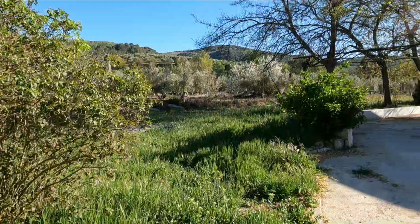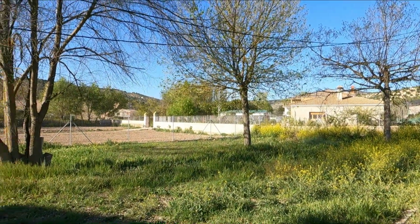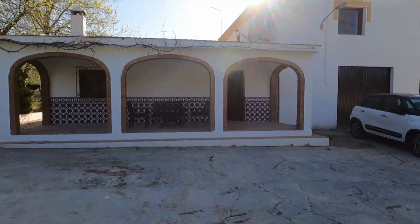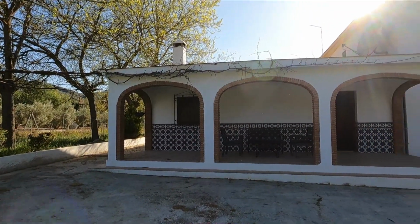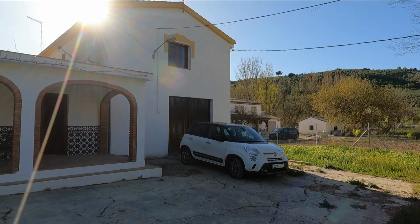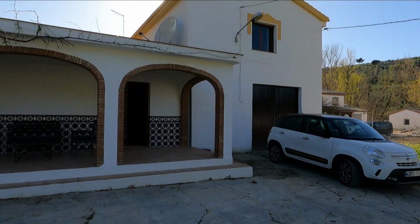gardens, a tad overgrown just at the moment, but obviously we're coming into springtime, everything's lush and green, so land, fruit trees either side of the drive coming down to the property itself, which sits here, the front part under this covered porch. Large garage, single car entrance, but it goes the full length back, as you'll see when we're going inside. Okay, let's have a quick look at the porch.